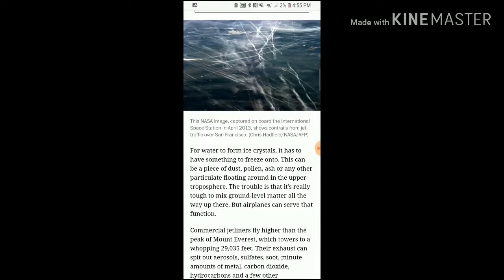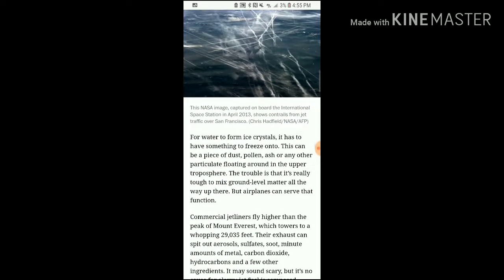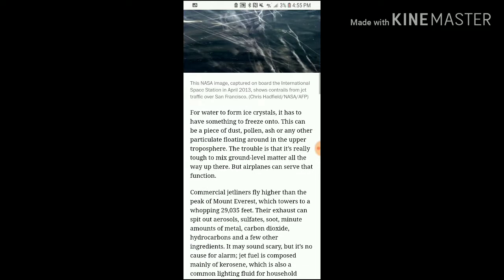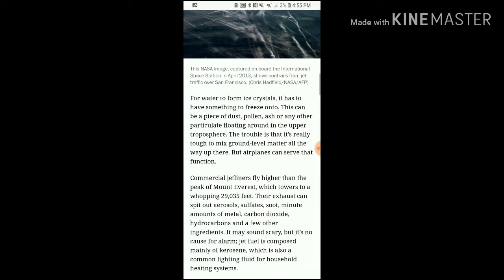For water to form ice crystals, it has to have something to freeze onto. This can be a piece of dust, pollen, ash, or any other particulate floating around in the upper atmosphere. The trouble is that it's really tough to mix ground-level matter all the way up there, but airplanes can serve that function. Commercial jetliners fly higher than the peak of Mount Everest, which towers to a whopping 29,035 feet.